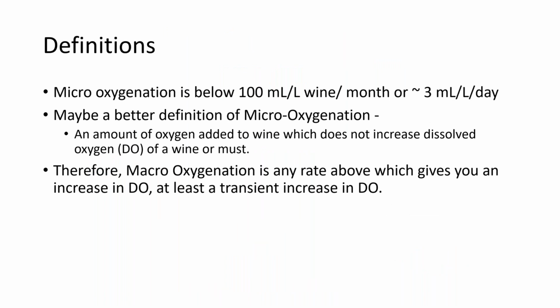So definitions: micro-oxygenation generally is below about 100 mils per liter per month, or 3 mils per liter per month, or milligrams. The best definition really for micro-oxygenation is the amount of oxygen that you add to a wine that it really doesn't increase the dissolved oxygen content. And this is kind of tough to measure.